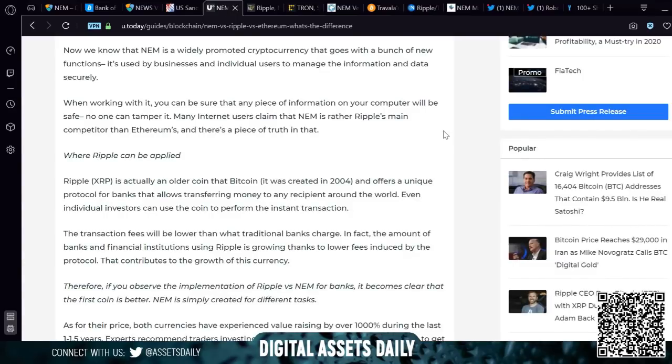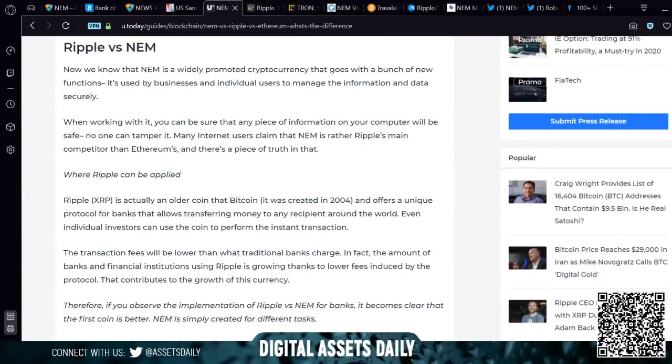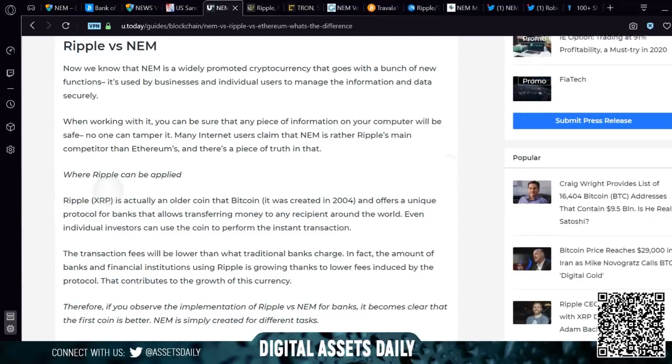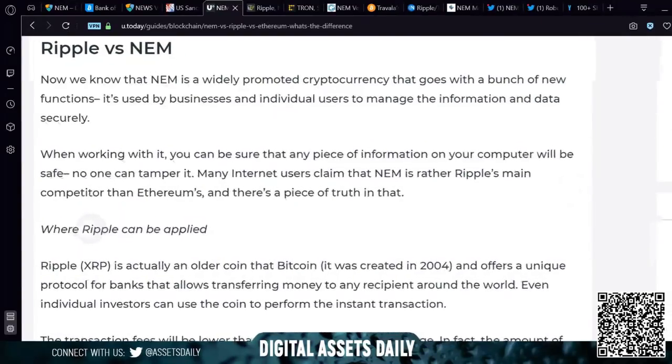I wanted to read this. It was a blockchain, NEM versus Ripple versus Ethereum. What's the difference? I thought there was some really good information in this Ripple versus NEM section. It'll be obvious, and I'll point it out as we go through. I just want to read it really quickly. Let's widen this up for those of you who are on your mobile phones.